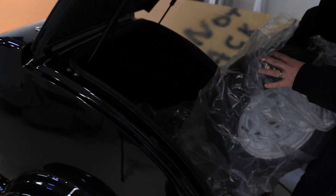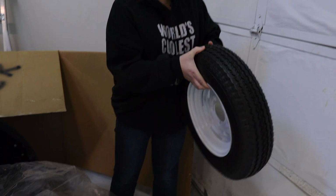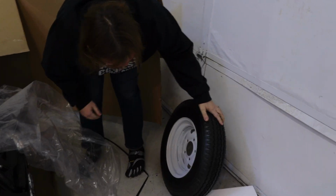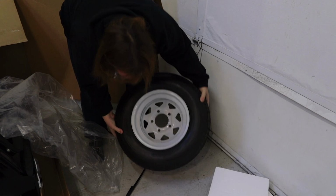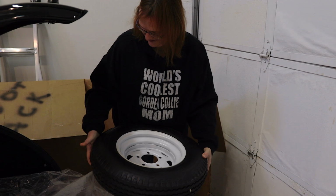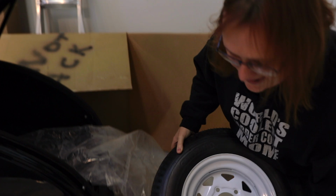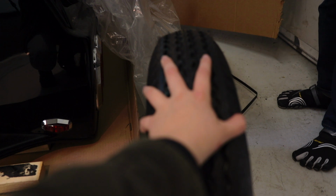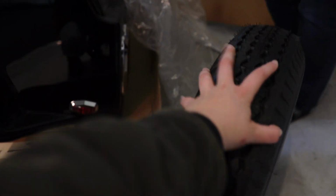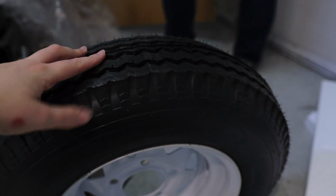Wow, so we've got one wheel. These are like Morris Minor sized wheels. I bet these are 125s or 135s. Let's find out. They're 12-inch. Wow, those are chunky tires. Those are big. Isn't that beautiful? Those are chunky monkey. Those are a lot thicker than you'd expect. They're thicker than the ones on my other trailer.